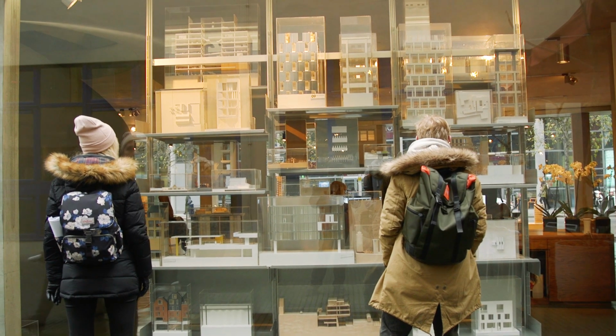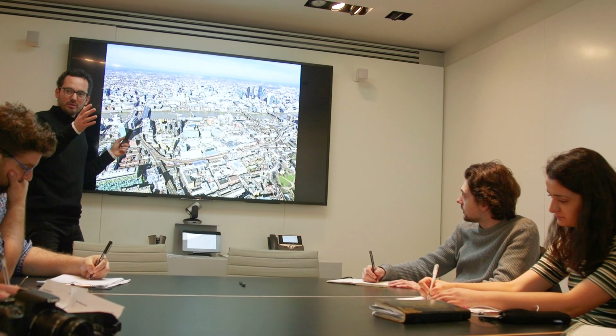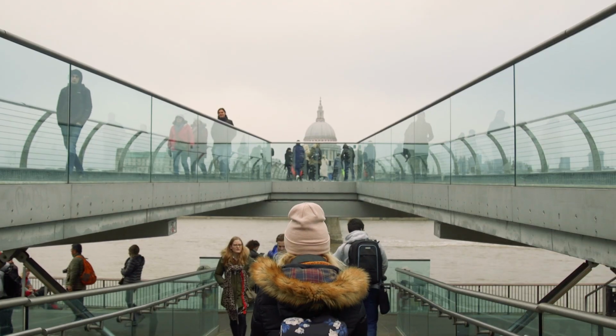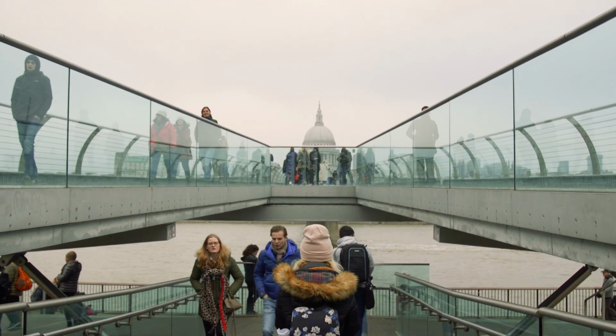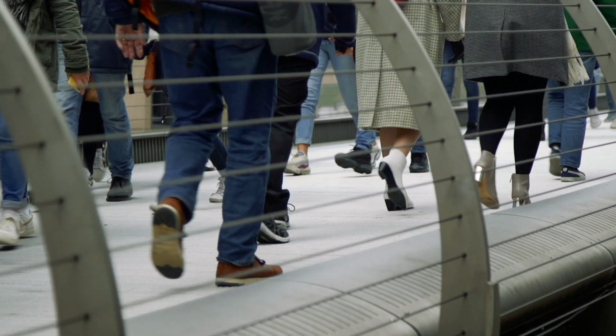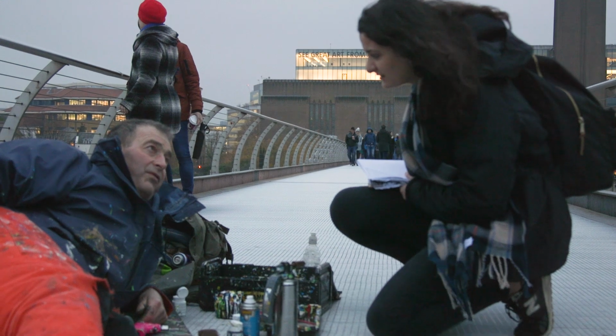And we had the opportunity to go to Allies and Morrison's, an architect's office. They gave us a talk on the planning and the master plan from St Paul's to the Tate and the Bankside master plan and the history of that. It's really nice and interesting to get that experience and real life knowledge to link back to the projects you're doing.